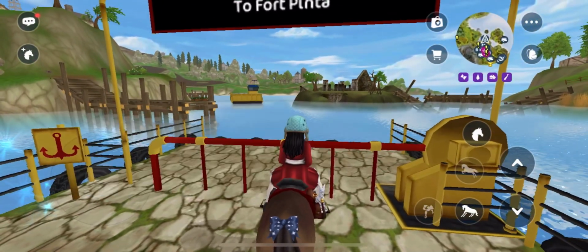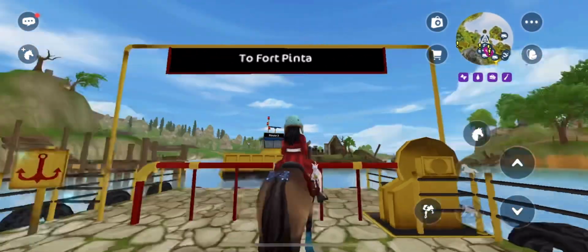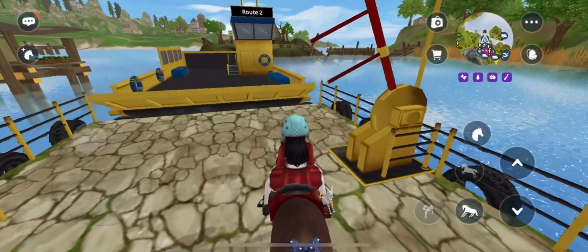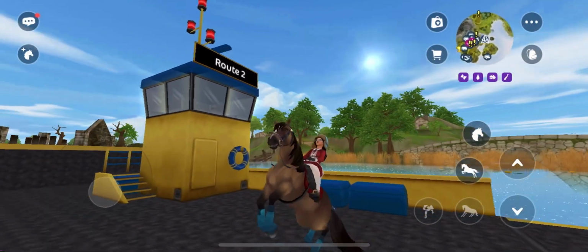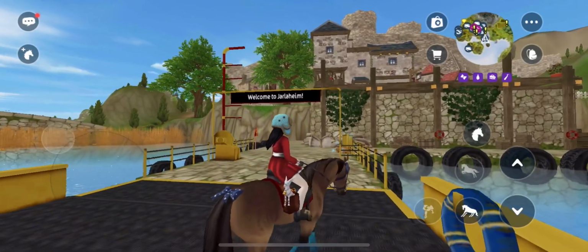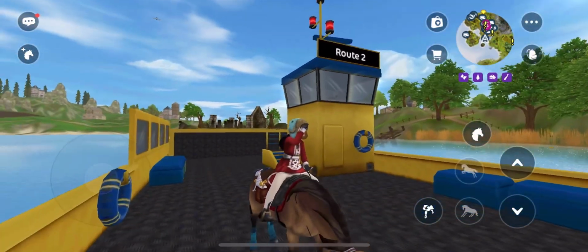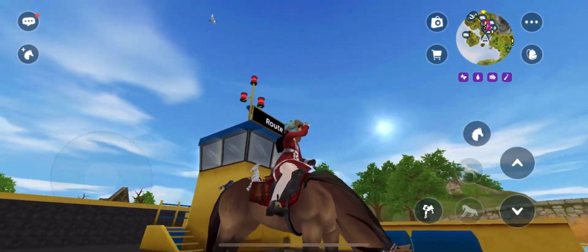But anyway. Oh, here it comes. And Ranger's ready to go. Right, let's go. Enter onto this. And, okay. So, what are we doing here? It should be leaving soon, I think.